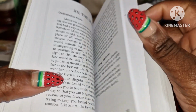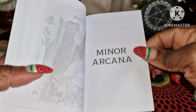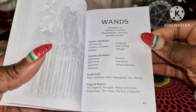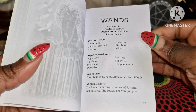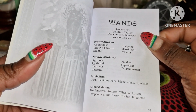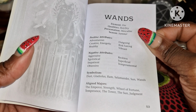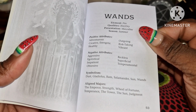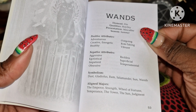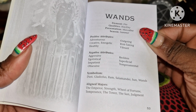So let's have a look at the minor arcana. For the wands, it's got element fire, qualities hot and dry, presentation masculine, season summer. I like that. Positive attributes: adventurous, creative, energetic, healthy, outgoing, risk-taking, vibrant. Negative attributes: aggressive, egotistical, impatient, obsessive, reckless, superficial and temperamental.